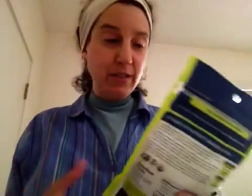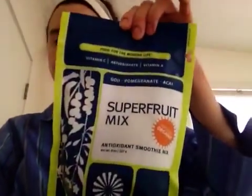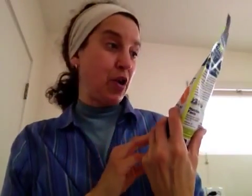The other products that we're going to talk about in this review that I've used to make these treats is their Superfruit mix. It's an antioxidant smoothie mix, and everything again is certified organic, non-GMO, gluten-free, kosher. This is a mixture of 3 superfruits: goji, pomegranate, and acai, and it is high in vitamin A, vitamin C, and antioxidants. You can add it to smoothies, add it to your cereals, or just sprinkle it on your salad if you want.